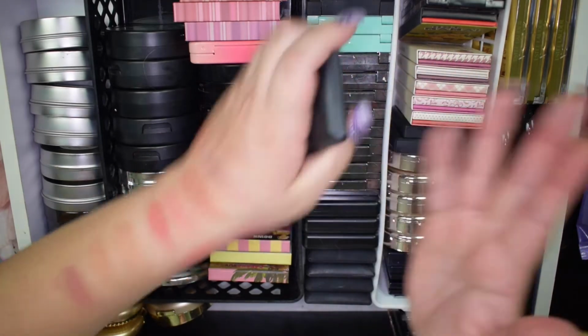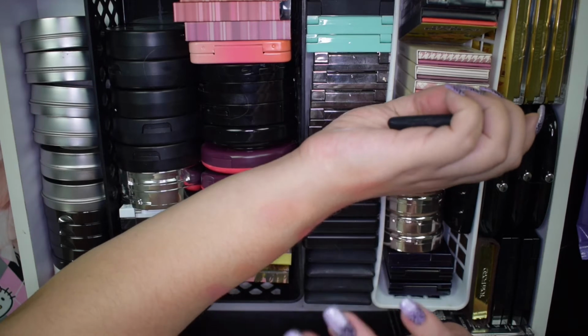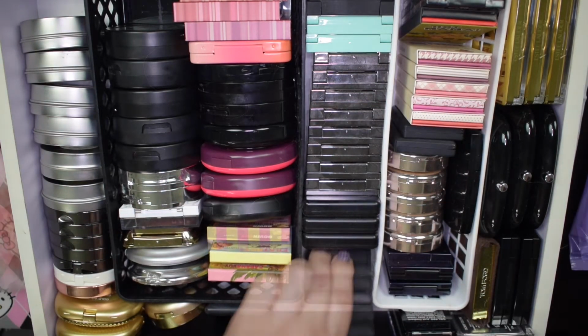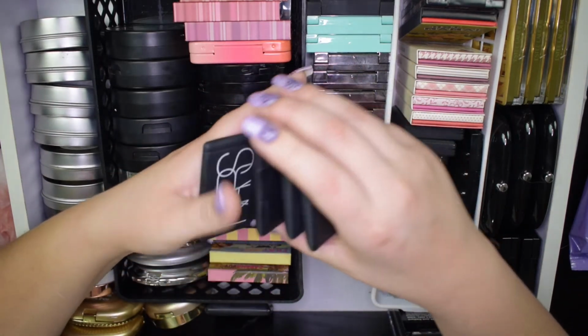It's like a nudie color blush, but it has kind of a purplish sheen to it. So I'm going to go ahead and keep that one. So here are my NARS blushes. I have 4 NARS blushes.